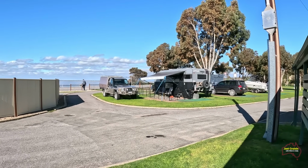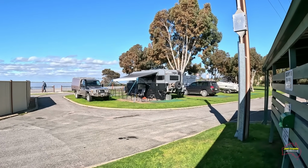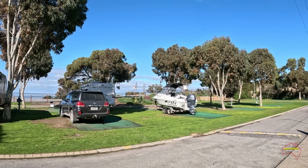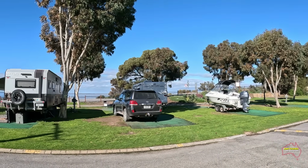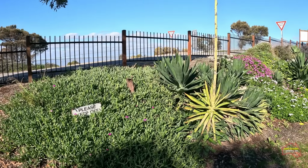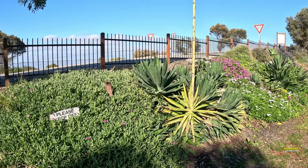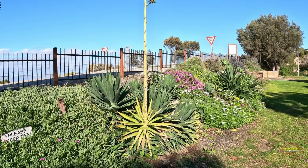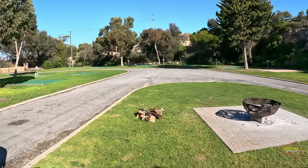The only thing, if you go down in the middle of the park you're certainly well sheltered from any wind if that was to come up, but of course you lose those views. Yes, you do lose the cliff top views, but it's still a very pretty park to locate yourself in, no matter what part of the park you do select.